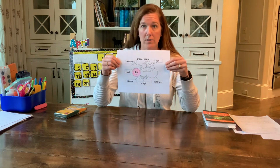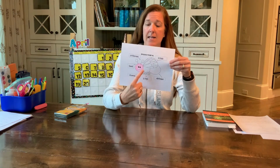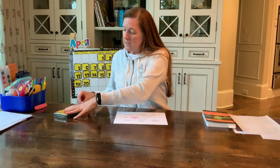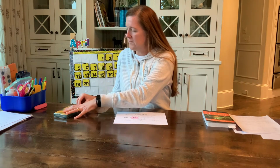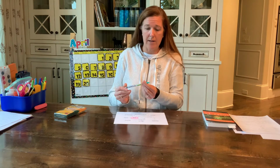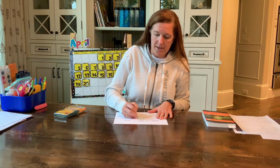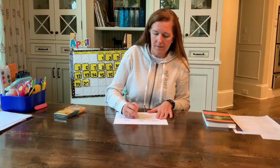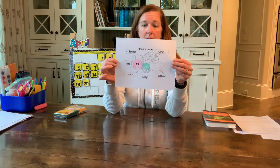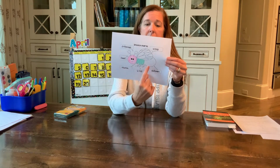The next part of an insect is the thorax. That's kind of like your middle right here, kind of like on Matte Man. But it's a little bit different from yours. So let's color this one, the thorax. Can you say that word, thorax? That is the middle part. Okay, you see that? We have the head, the thorax.